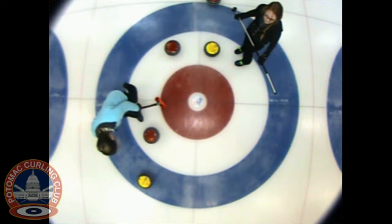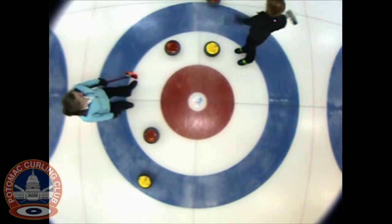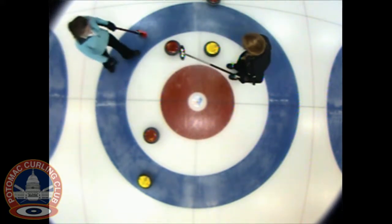Oh, they're looking at that red rock in the top 8 foot. And they're asking for a measure. When in doubt, measure.